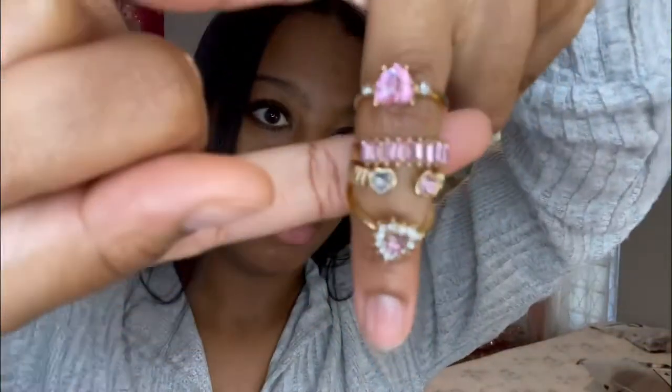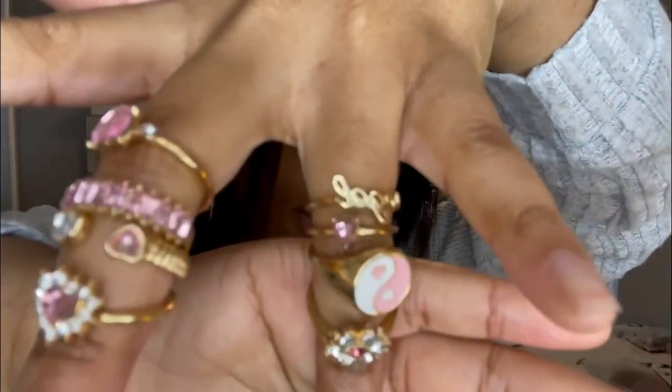Okay, y'all, two more. These are golden pink. Oop. Try this again. What if they get stuck on my finger? So, got these. Okay. And then, let's see. These. Yeah, that's for the pink and gold.